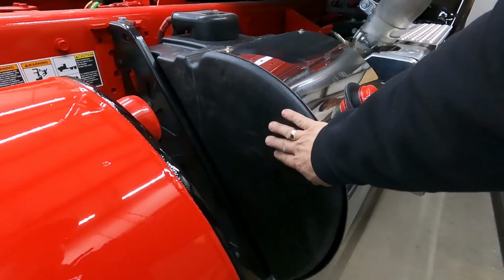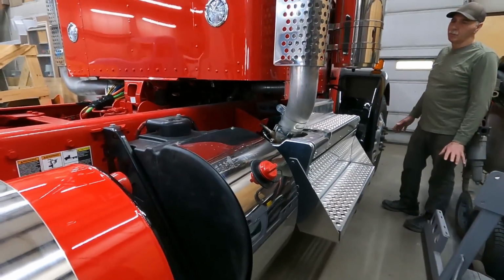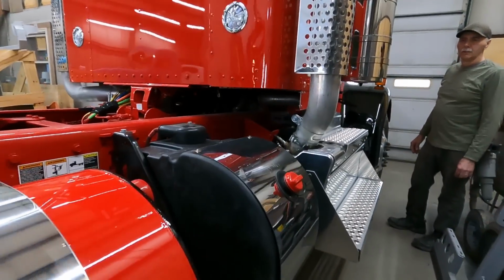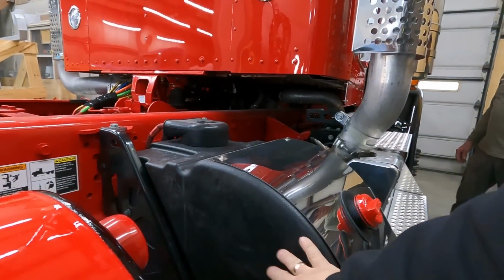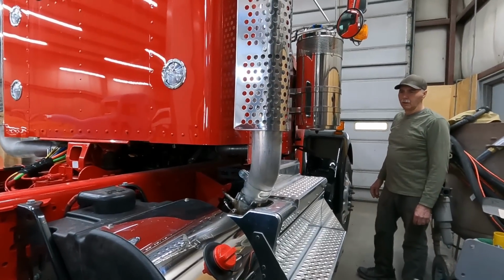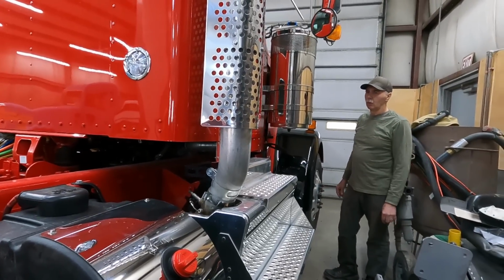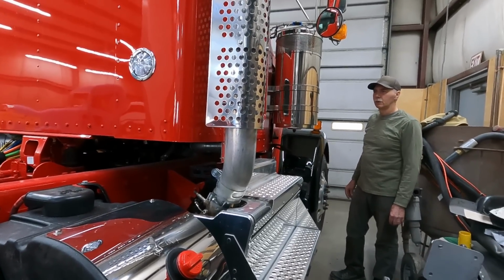And you said not to paint these? Yeah, no, they flex too much. It's not the same black, but you could probably put some kind of tire shine on these or something. Yeah, you might, a little bit. I wouldn't paint them, they flex too much. You could put paint on it, but it won't last.